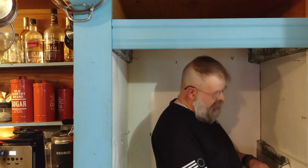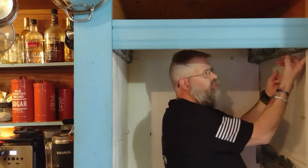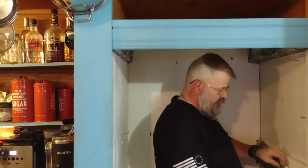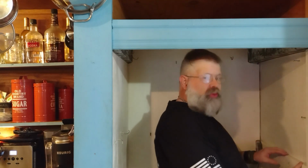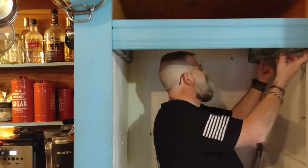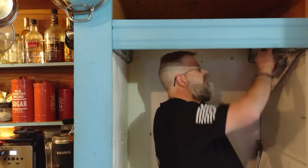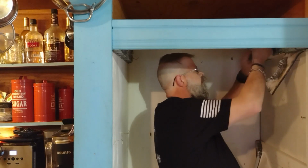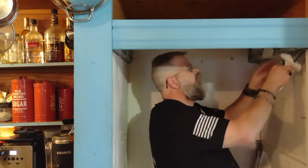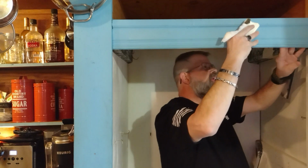See, these are just nailed in here. I think that's why they put this wallpaper over here. It looks like they're just screwed in here. So these probably will be coming out pretty easily. Hope so. Let's look up here. This one's nailed in. I felt it's pretty good here.